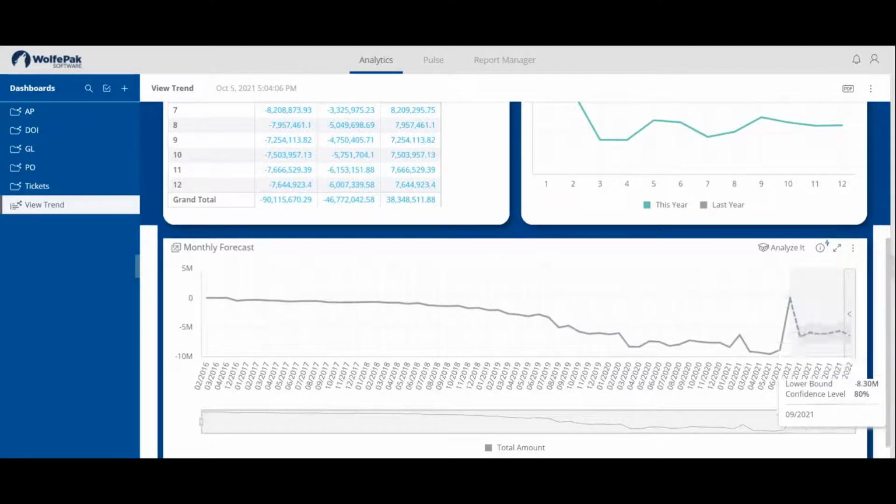So this forecasting capability is available for any line graph that you want. So it can be production, it can be financial, really anything that has lots of different data points that the system can analyze and give you a forecast going forward. It's also configurable for how long you want to forecast out. So in this case, I've got it forecasting out for 3 months. I could set that to 6 months or a year or 2 years, whatever it is that you want to do.